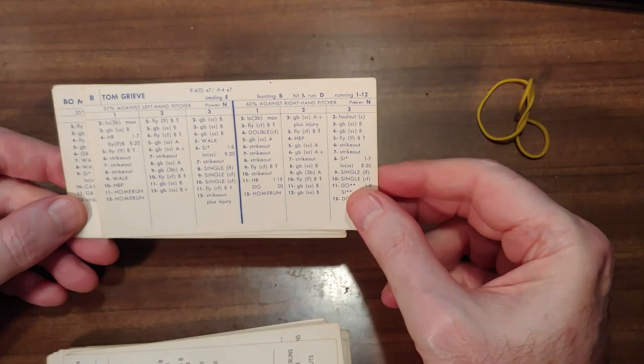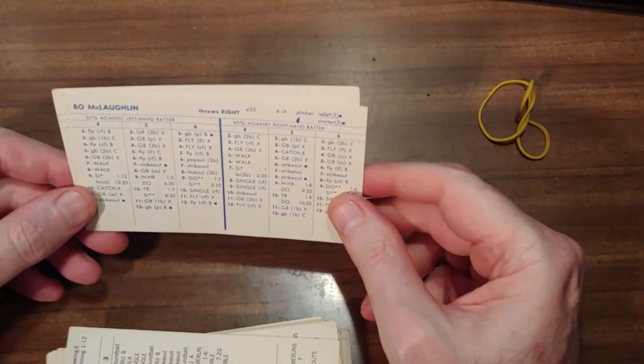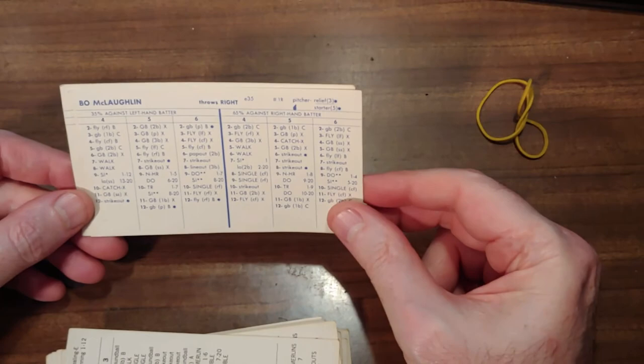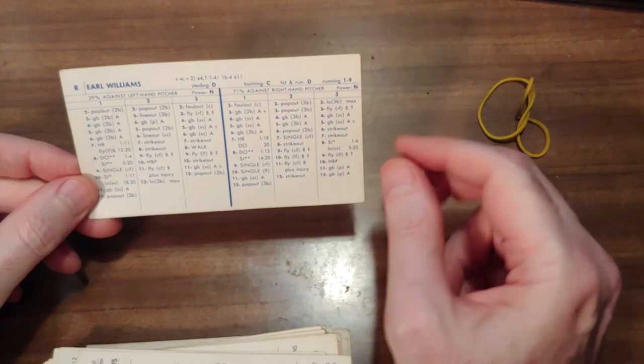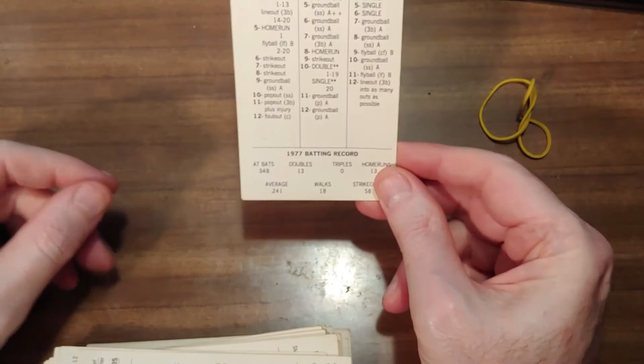Sorry. Toronto, the last two guys, Bo McLaughlin. Nah, I don't think so. It was a 4.24 ERA. And Earl Williams, last player for Toronto. His power has gone down. He still has a little bit of it, but basically it's barely there. He can play first and catcher. .241.